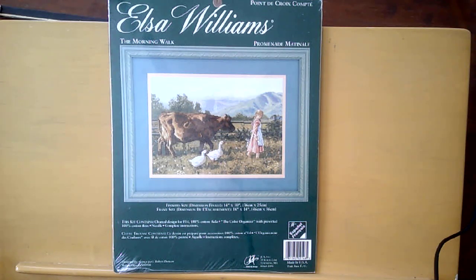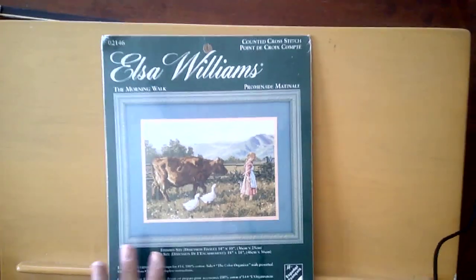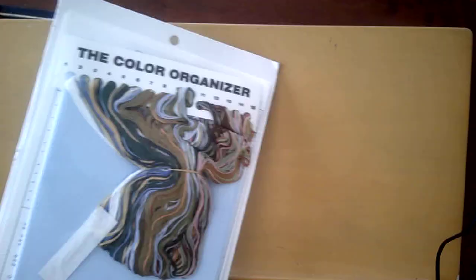This one is called The Morning Walk. I love the cow. I love the geese. I love the scenery. I'm not much into human figures, but the little girl's fine too. It's just very pastoral, I guess. It's on a 14 count Aida with pre-sorted cotton floss, and we'll give a flip at the back just to see what they look like in their packaging.